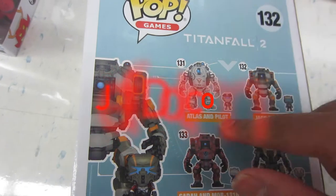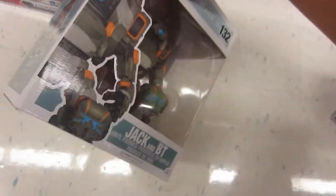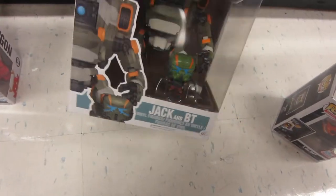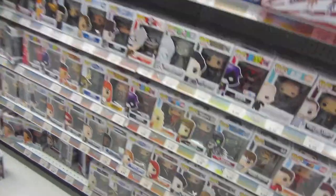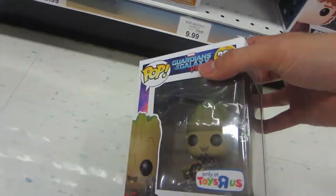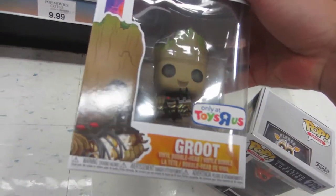Yo, Jeff.com, let me know, bro. Send you money or something. I still gotta search for the vintages, but. Oh my gosh. So, I know it looks the same, guys, but look at this. Oh my god, it's Groot! Look at this. I've seen those. I never did. Oh, it's so cute.